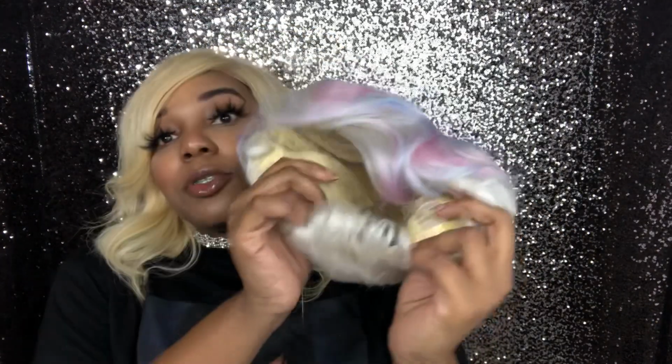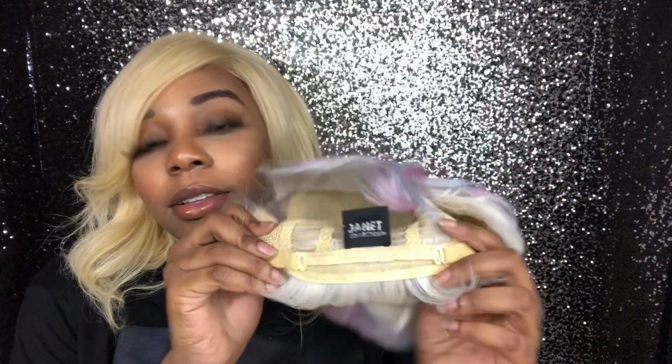But there is an adjustable strap in the back, so you can tighten that up. So let me go ahead and take this off, and I'm gonna put this on.